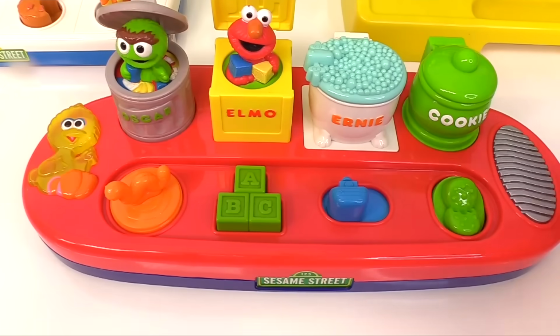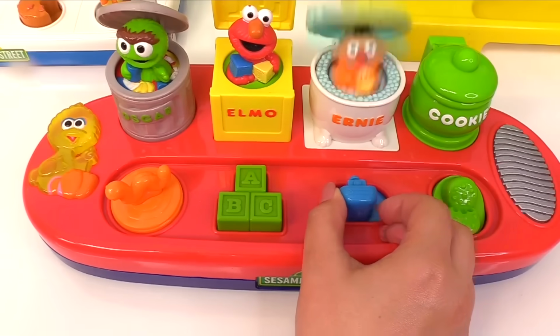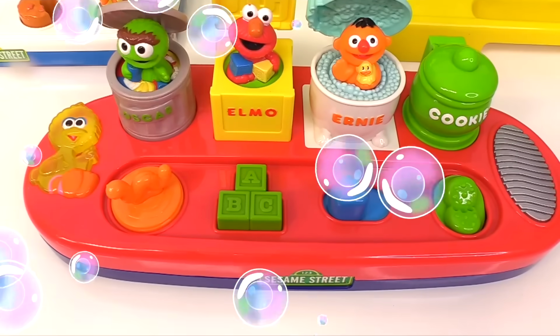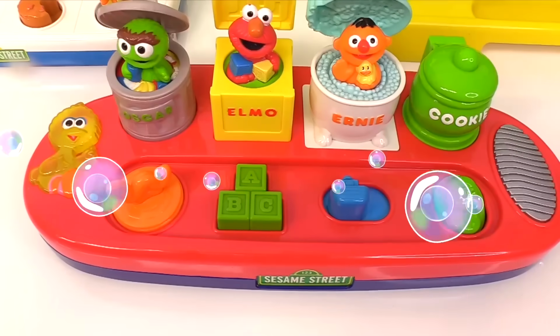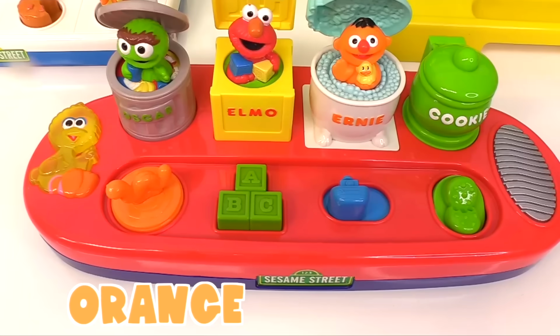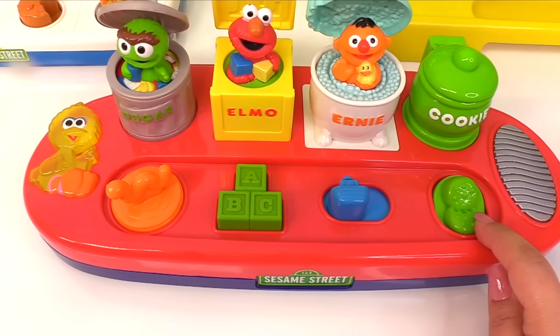What's above the blue boat? It's a bubble bag. Let's slide the blue boat and see who pops out. It's Ernie. And it looks like it's bath time. He has a whole bunch of bubbles everywhere. And what is Ernie holding? It's a yellow rubber ducky. Ernie's orange. Orange. Let's move on to the green cookies.